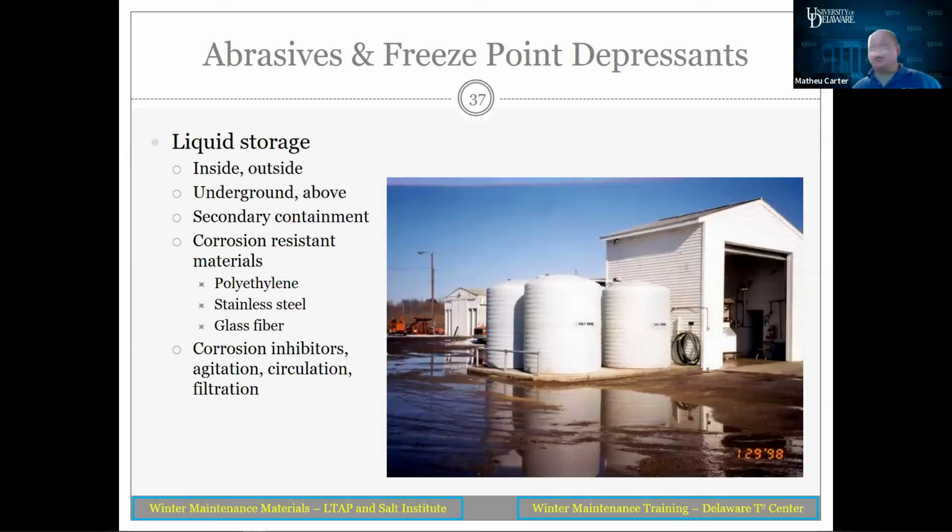As we switch to using various brines, whether it's for anti-icing, pre-wetting, what have you, we're going to have to add another type of storage to our yards, not just a dry salt barn or whatever means we have for storing our dry salt, but now we're going to have to put in some liquid tanks.